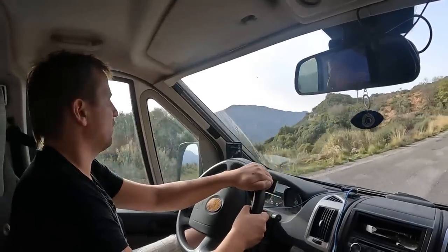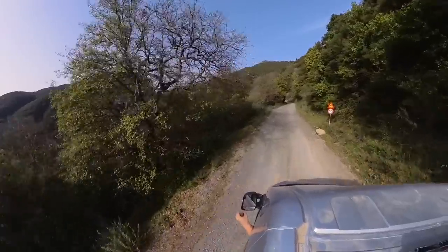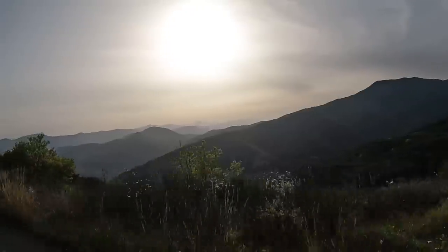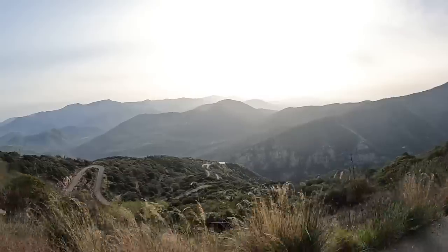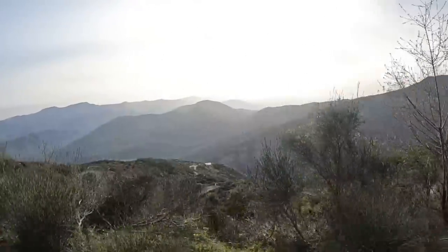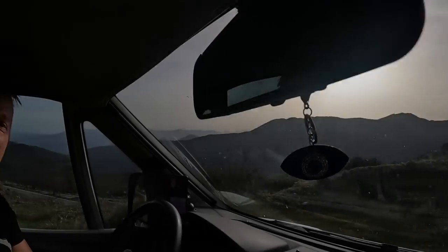This is one of the scariest roads that I have ever driven. And I think the top 5 scariest roads have always been in Greece. There's a 600 meter drop just beside us. There are no railings. The tarmac is half dismantled on the side. So yeah, driving off there would be a 600 meter fall.